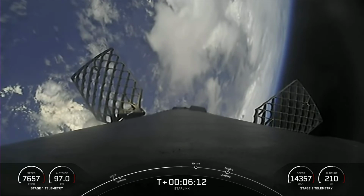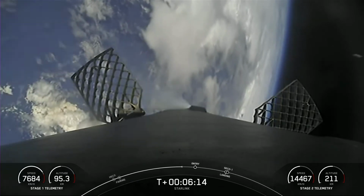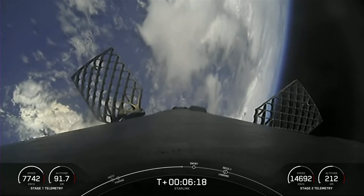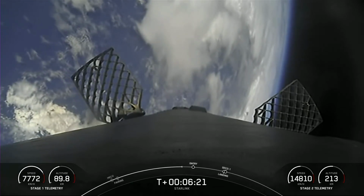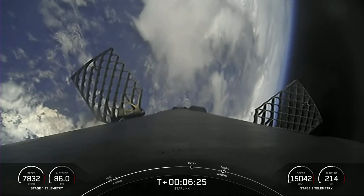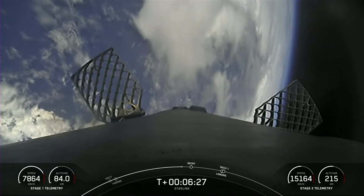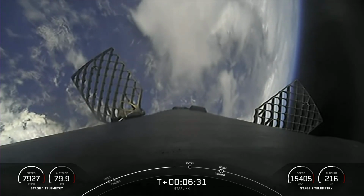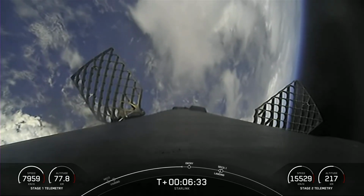Here's another view of the first stage. You're seeing some periodic attitude control bursts as we're reorienting the vehicle to get the engines pointed down and the heat shield pointed down. You can also see the grid fins deployed in preparation for guiding the vehicle once we get into the thicker parts of the atmosphere. Next major event for the first stage is our entry burn, which is coming up in about 20 seconds.